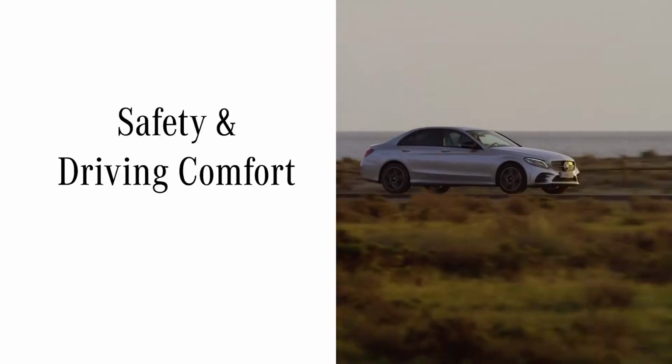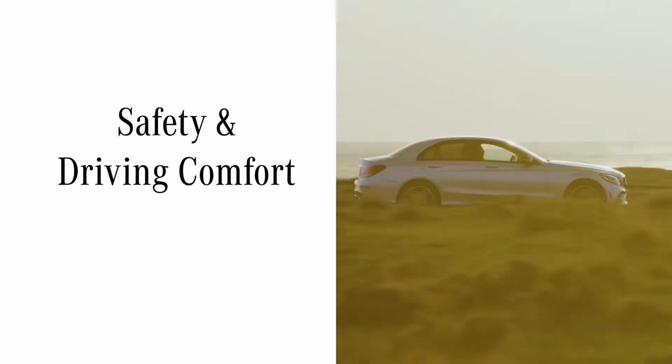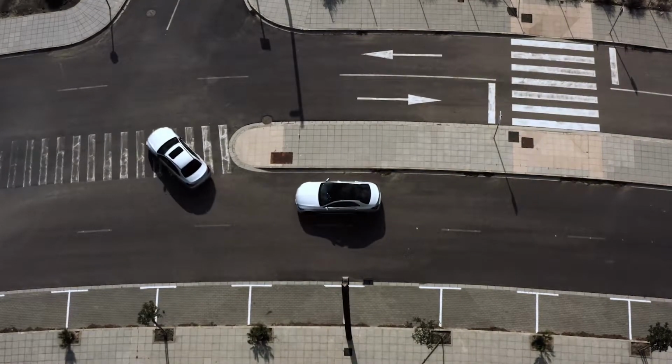The new C-Classe comes with the latest driving assistance systems. So let's start with the first feature, which is active brake assist. Now, what this does is it can issue an early warning and initiate braking when a possible collision is detected with vehicles or riders or even pedestrians.